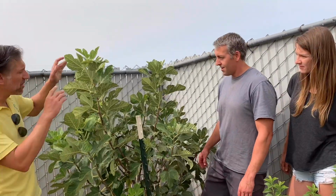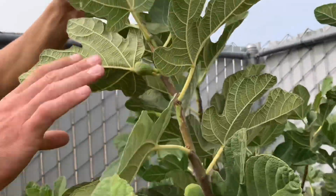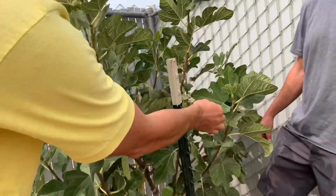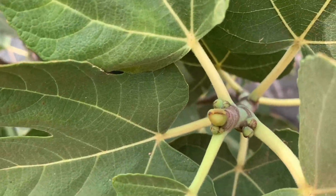And check out all of the fruit on here. Pretty much every single leaf has got some fruit, and I know you said you've harvested a lot of the fruit earlier this year. Yeah, about 100 fruit off of this, and you can see that it looks like it's attempting to push out the Breba crop, which is going to be the early crop for next year.